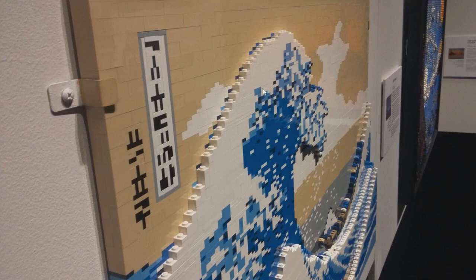A really nice effect with the wave itself, kind of a pixelated look to it. I really like the Japanese letters in the background as well. You can see most of these are kind of secured to the wall with these metal brackets here that have been painted so as not to disrupt the look of the piece, which is interesting.